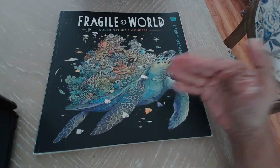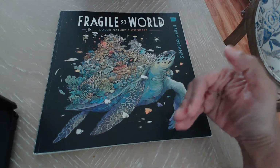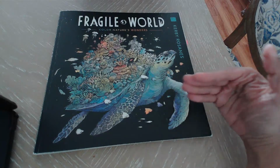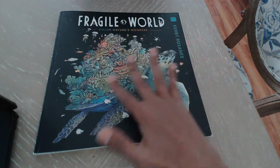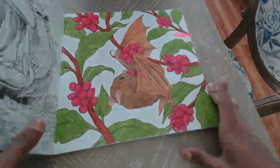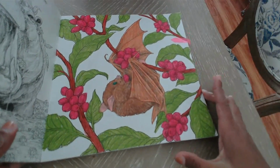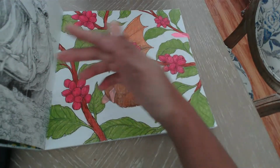When I do these pictures, I try to do them in the correct way. I don't try to color them fantastical. I try to stay true to what their colors are. I do have to look it up, and then I have to try to be as close as I can to that animal, because this is about the fragile world and the animals that already exist in it. So I did this one. This one took me about a good 3 to 5 days to do.